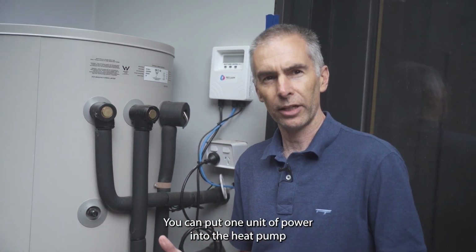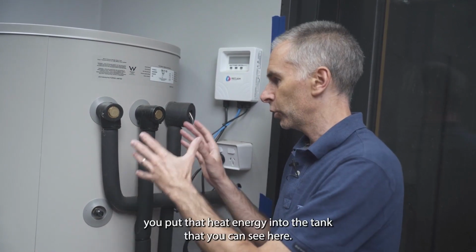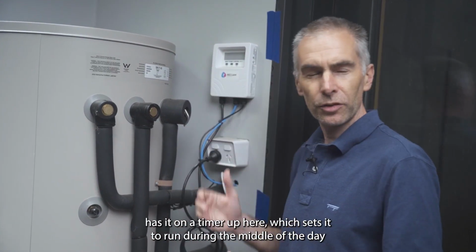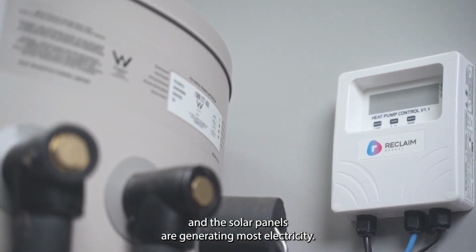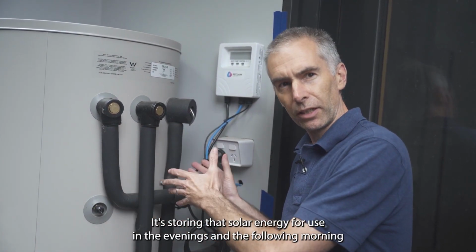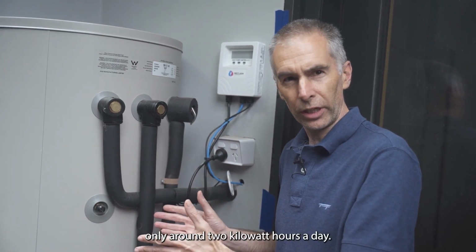You can put 1 unit of power into the heat pump and you can extract about 4 units of heat out. And in so doing, in this case, being an air to water heat pump, you put that heat energy into the tank that you can see here. And the way Jonathan has got this set up at this house is that he has it on a timer up here, which sets it to run during the middle of the day. And that coincides with when the sun is up and the solar panels are generating most electricity. And so by running in the middle of the day, this is really operating like a battery. It's storing that solar energy for use in the evenings and the following morning before turning on to run again around lunchtime the following day. And the system is exceptionally efficient, consuming only around 2 kilowatt hours a day.